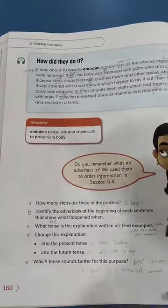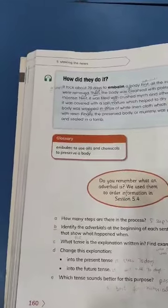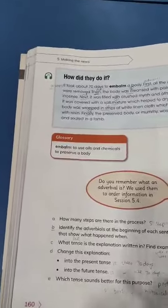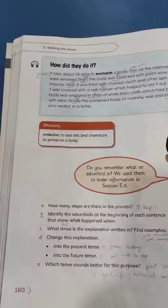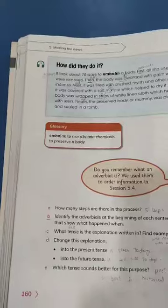Firstly we remove the internal organs. Then the body was cleansed with the palm wine. After that it was covered with salt. So these are the sequence of steps. So it shows the adverbials.